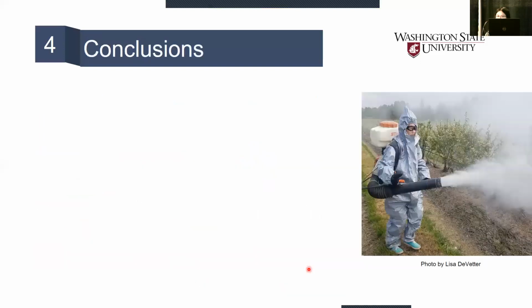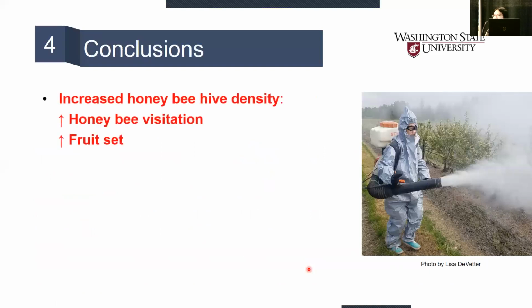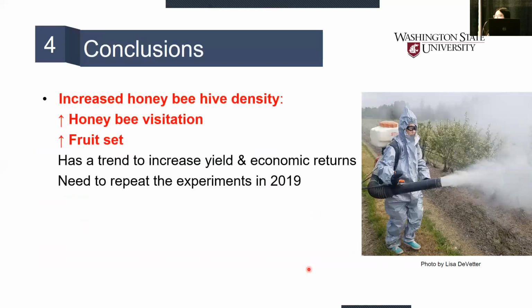And here comes the conclusion. Increasing honeybee hive density is a very good way to improve pollination. It can increase honeybee visitation and fruit set, and it has a positive trend to increase yield and economic returns. But we still need to repeat this experiment next year to confirm this year's results, because some of the fruit quality data are mixed.